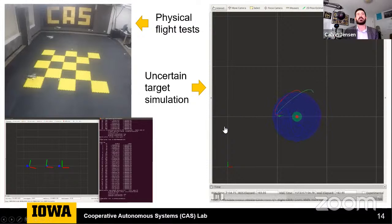Now, on the right over here, we also have an example of an uncertain target that is moving, and we are tracking that target with three UAVs. And the nice thing about this is they can react to the vehicle changing position because, of course, most vehicles that you'd be tracking would be moving in some kind of uncertain way.